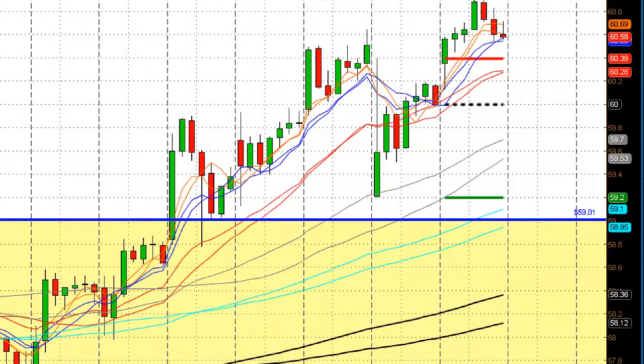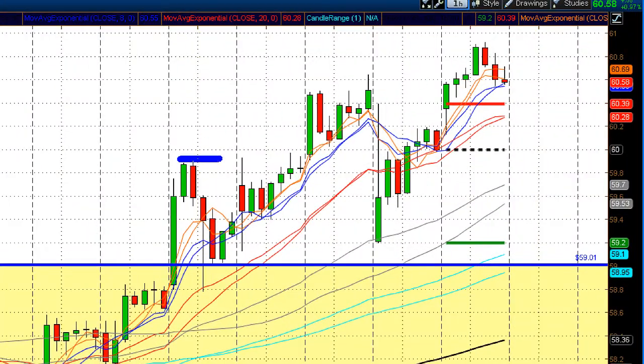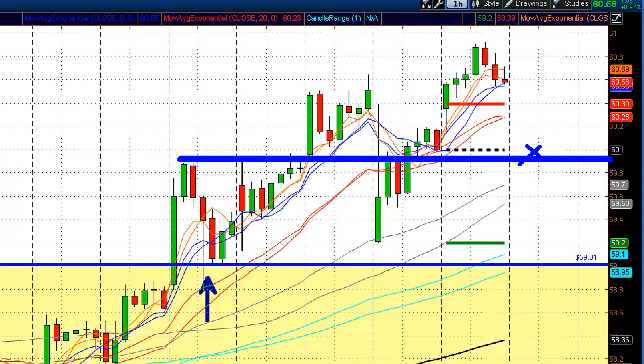I would say as long as it could hold above this area right here, above 60, right? This stock may pull back a bit, but if this stock can pull back towards 60 and hold 60, that would be good. We'll have a low, a higher low. Maybe try to catch it off some little move somewhere in this little area right here.